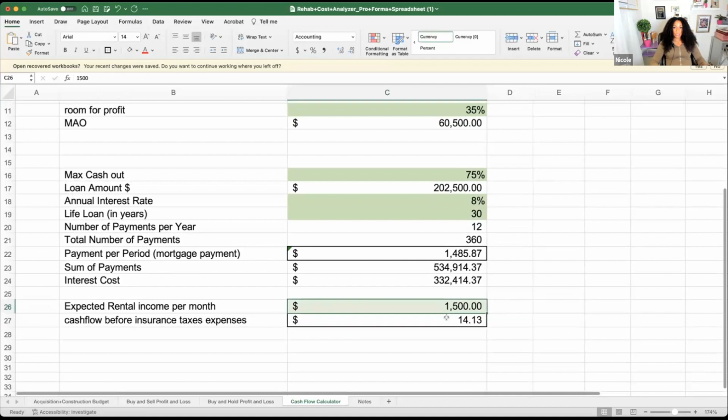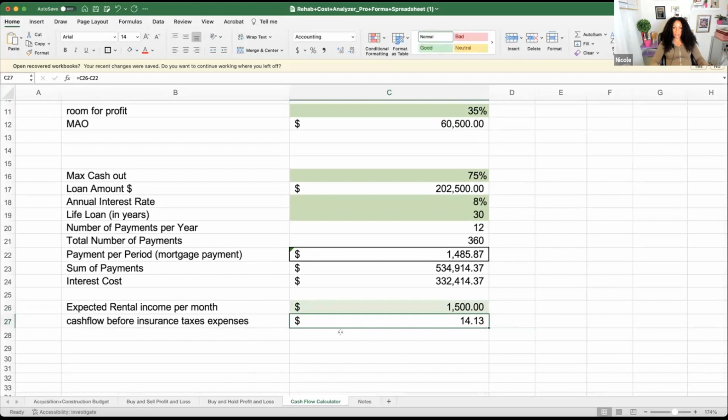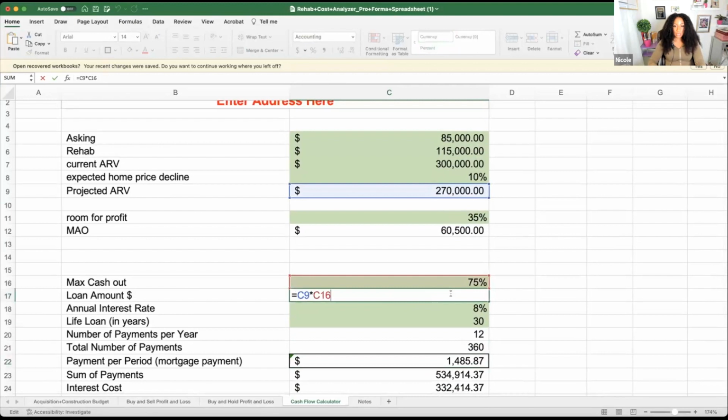Guess how much you're cash flowing on this property? $14.13. That's without insurance, taxes, and expenses. But what if you can get $2,300 for it? We don't know. This is not a real deal, we're making numbers up. What I want you to see is certain things that will change this deal.